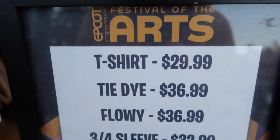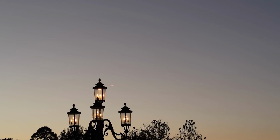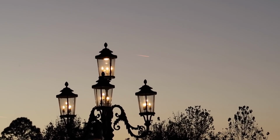And here are the prices in case you're interested in coming out to this cool booth and getting your own screen printed shirts. And that screen printing booth was right in front of the Germany pavilion, so now we're gonna carry on and continue strolling around the World Showcase. I love watching airplanes go by right at sunset and dusk. They look like shining pink shooting stars.